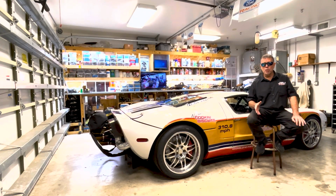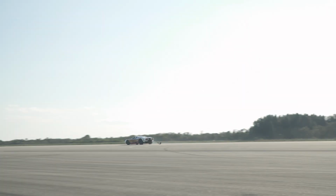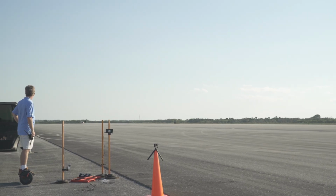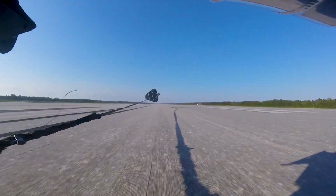Parachutes can save you or they can crash you. You have to know how to drive a parachute. So when I pull the parachute, you have to stay in the throttle. You cannot let up on the throttle and you cannot touch the brakes until the parachute's fully deployed.